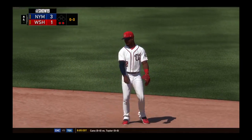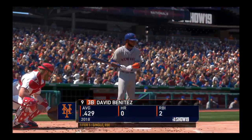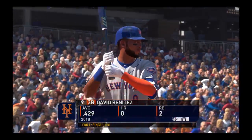Now at third baseman, David Benitez. Now in the box, David Benitez. He came through with an RBI single in his last at-bat.